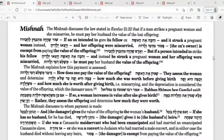Sure. The Mishnah discusses the law stated in Exodus chapter 21, verse 22, that if a man strikes a pregnant woman and she miscarries, he must pay her husband the value of the lost offspring. If an ox intended to gore its fellow ox and struck a pregnant woman instead, and her offspring were miscarried, the ox's owner is exempt from paying the value of the offspring. But if a person intended to strike his fellow, and instead he struck a pregnant woman and her offspring were miscarried, he must pay her husband the value of the offspring.